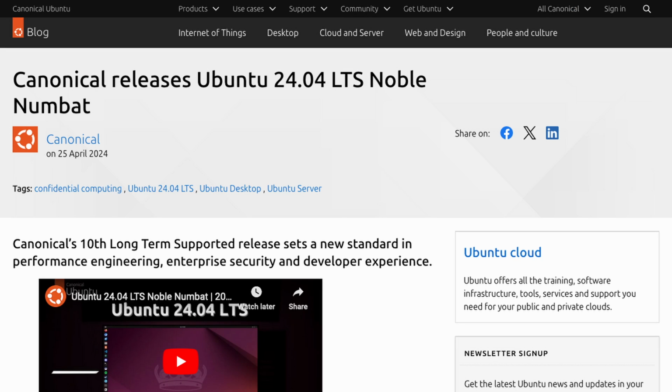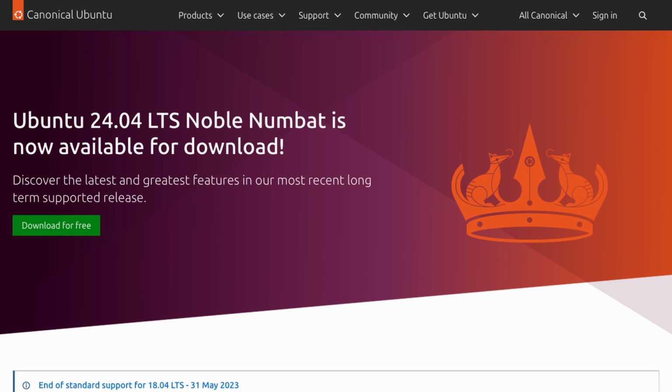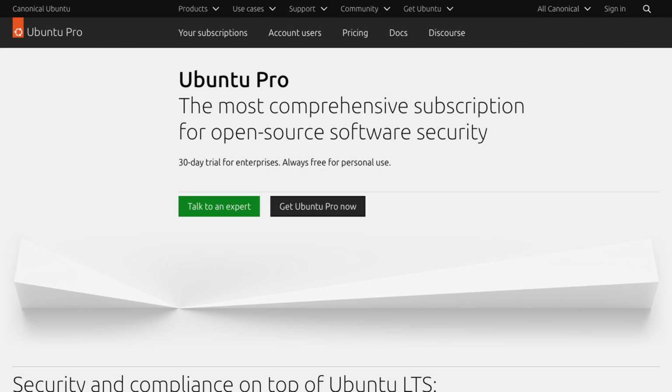Now, the LTS part of that version number means it's a long-term support edition of the distro. So you get 5 years of free updates and security fixes with an extra 5 years of extended coverage if you get Ubuntu Pro. And Ubuntu Pro is free for regular users for a few computers, but if you want even more support, you can be an enterprise user and get bumped up to 12 years of support. That's right, your Noble Numbat can be rocking until 2036 if you want to.